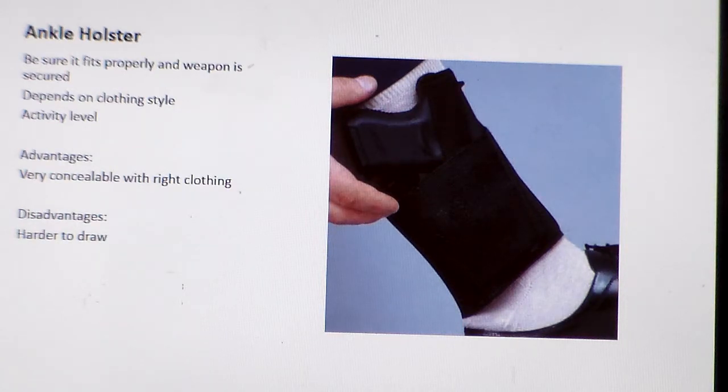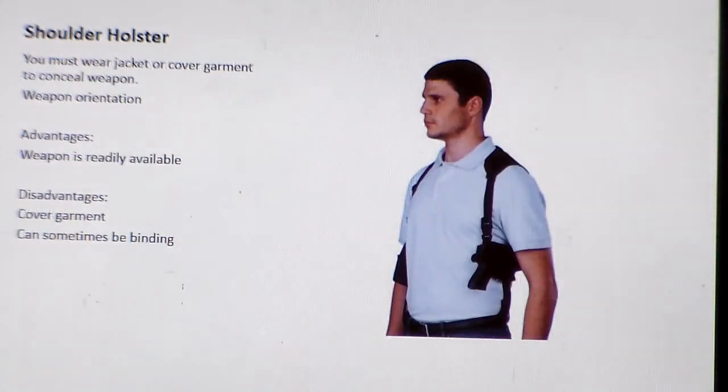It's very concealable with the right clothing. Like I said, you have to wear pants. The disadvantage is it's harder to draw. You're going to have to pull your pants leg up and reach down to draw it. So it's going to be a little slower, a little harder to draw, but all in all, it's a good option for a lot of people.